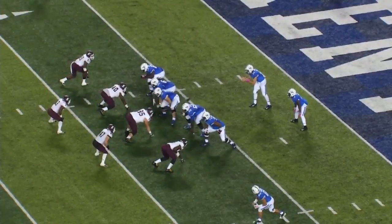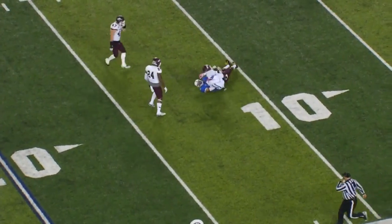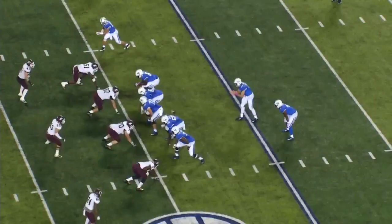Fighting his way up close to the 24 or 25-yard line. Nickel package for Eastern. Tolles, quick throw near side. He's got Bone tackled at the 13-yard line.